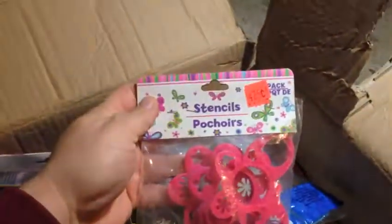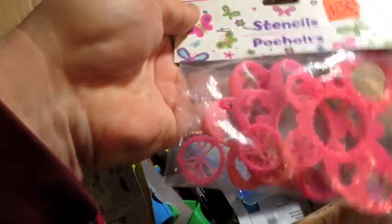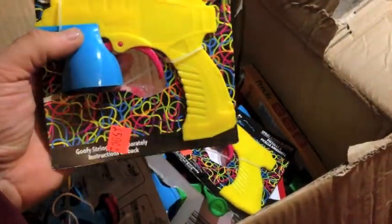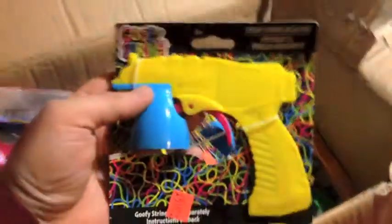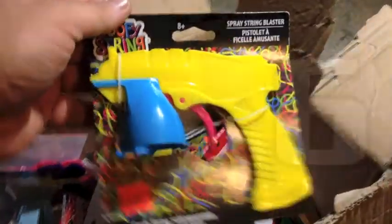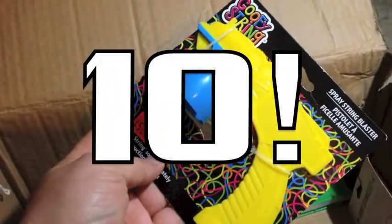We have some stencils. They are butterflies and little wheels. An empty balloon bag, but there are balloons in there. Several of these goofy string, so it's like a silly string gun. They were being sold for 50 cents. I got several of these. 1, 2, 3, 4, 5, 6, 7, 8, 9, 10. And that's those.